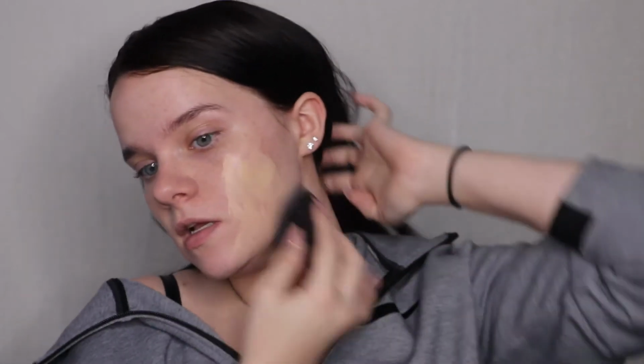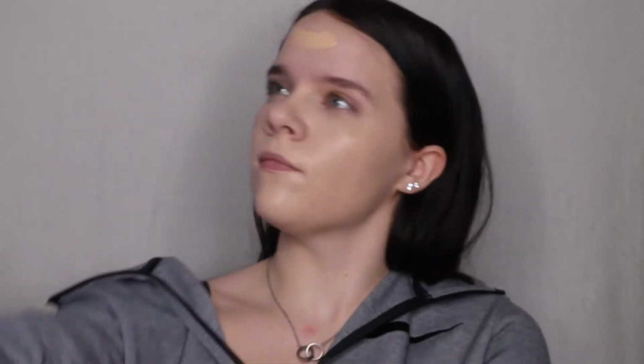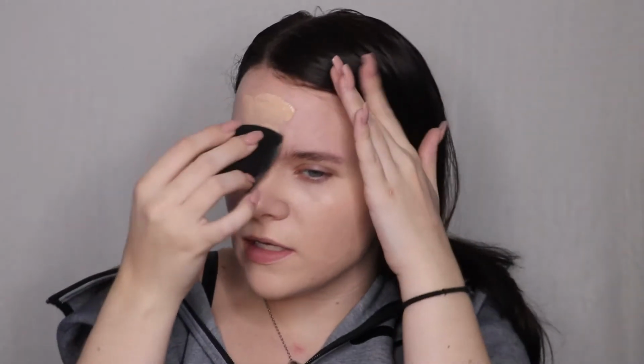So far, the color is actually not bad. I love the way that it feels. It has good coverage, but it's not thick or heavy. It actually feels really hydrating in a way. I'm not mad at this sponge either. The sponge seems really nice. It smells like something familiar, I just don't know what. Like something from my childhood.